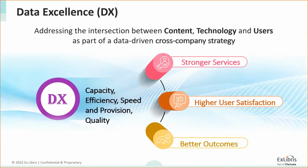And what this program is, it's addressing the intersection between content, technology, and users so that we can have a data-driven cross-company strategy for providing you with the best possible data for your end users and the most effective overall program. This will make for stronger services, higher user satisfaction, and better outcomes overall.